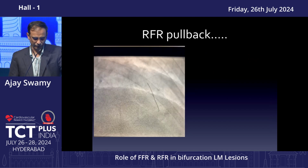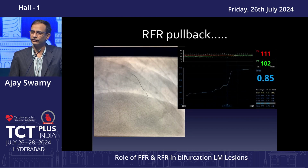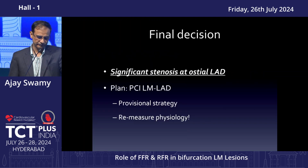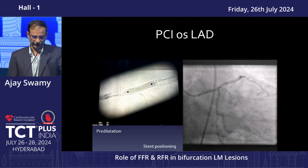So we then do an RFR pullback. And what do you find? You find that all the step up is actually at the ostial LAD. So then the significant stenosis of the ostial LAD and LM LAD is done with a provisional strategy, and then we'll remeasure the physiology. That's what is done.